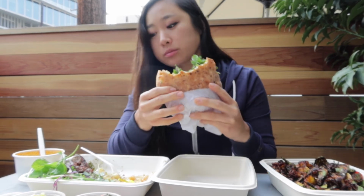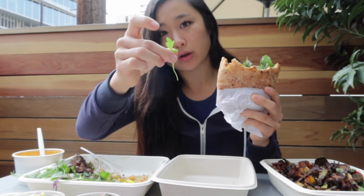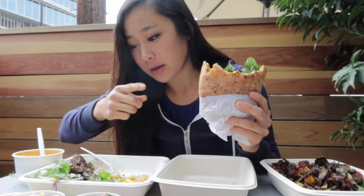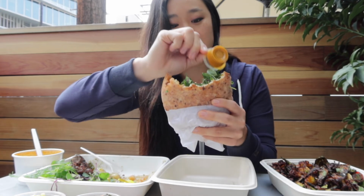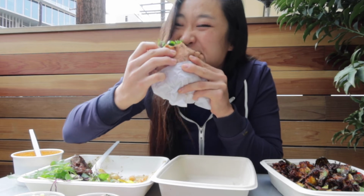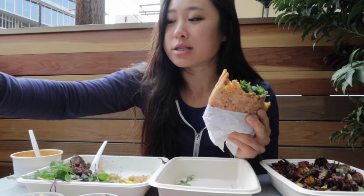Wow. So far there's mint, arugula, cilantro. Oh, this one's parsley. Yeah, that one's for sure parsley. Dill. Honestly, what an incredible blend of herbs. This is crazy, crazy good. If you're not making a mess, you probably aren't enjoying the food. I spill on myself all the time.